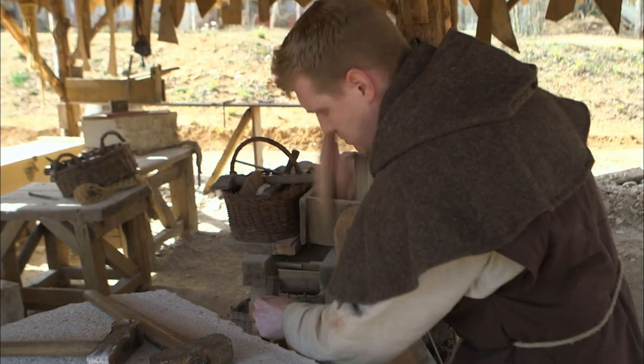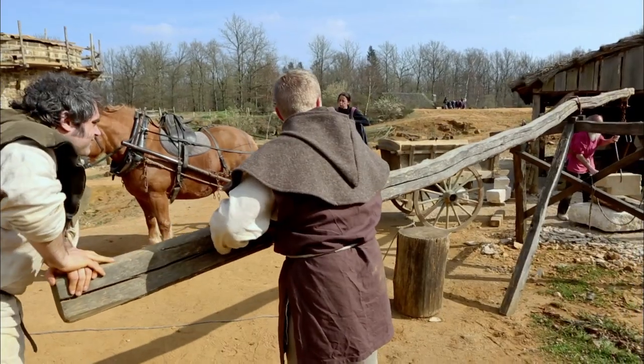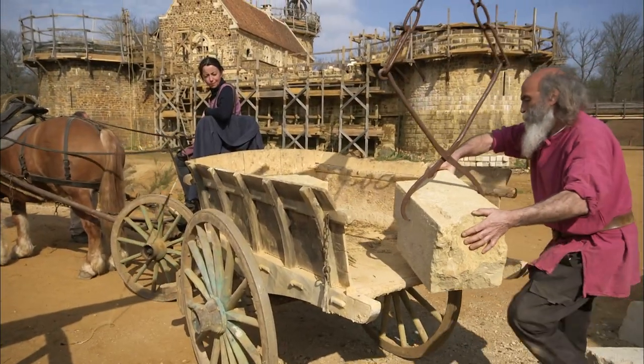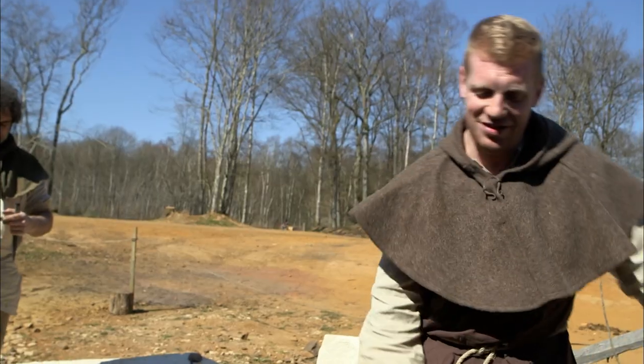Probably the most important thing I think I've learned on site is how to put technique before anything else. You don't go in with pure strength or force. You learn the techniques that allow you to work for long periods of time and work accurately. If you get your technique right, then everything else will follow.